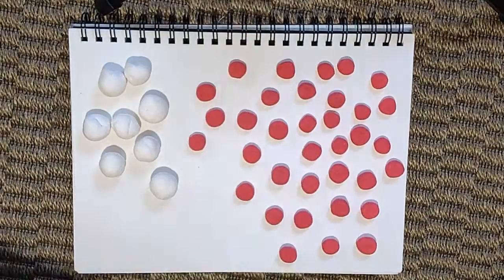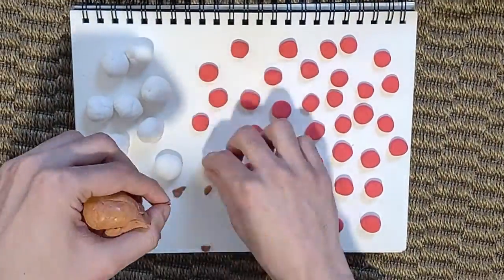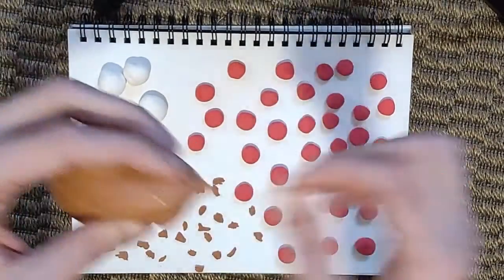Super easy. And the platelets are the easiest because they're so tiny and they don't really have a shape. They could be so many different shapes. So I just took my brown model magic and I pulled off little bits, teeny tiny little bits of model magic from that big piece, and I formed my platelets.